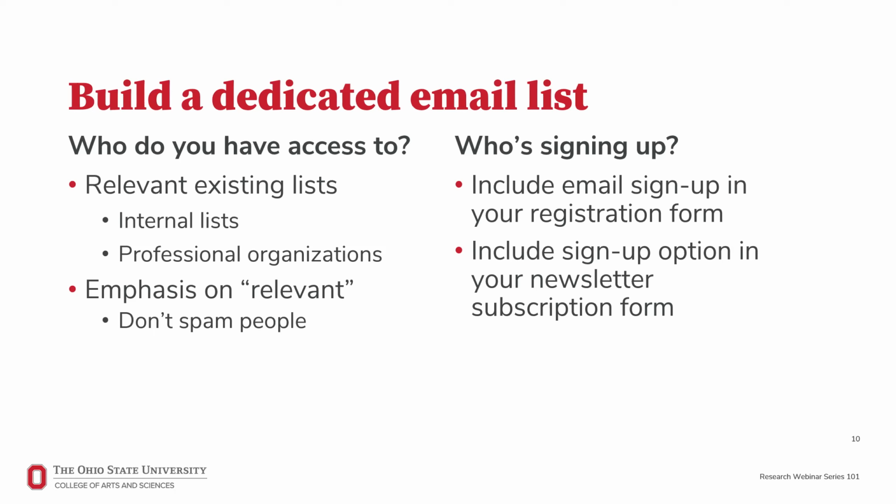Professional organizations, maybe there's a list you can buy. We never did that because there wasn't quite one that was a really good fit for us, but depending on the webinar topic that you're working with, there may be professional organizations that are interested in being included in those emails. Always emphasize the relevant existing lists, especially maybe with your leadership. You don't want to end up spamming people.